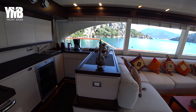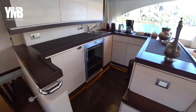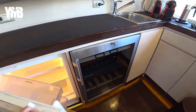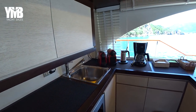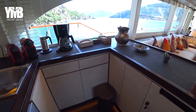Now here there is a small serving area, which includes a wine fridge here, another fridge here, a small sink, coffee machines, and plenty of storage areas.